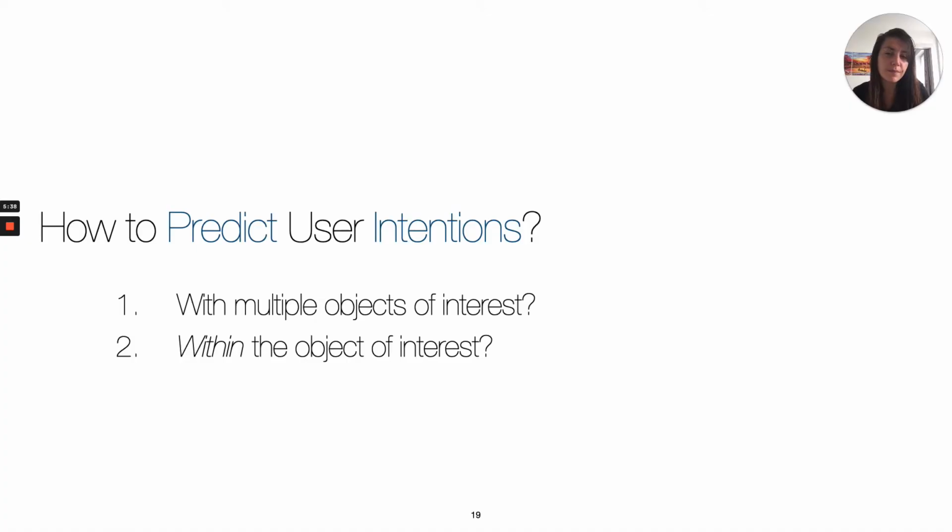Indeed, grasping is actually task and object dependent. Here, for instance, I'm manipulating this bottle, so it is my object of interest. Though, depending on the task I'm performing, like pushing it, raising it, opening it, I'm not interacting at the same locations over the bottle, so the haptic feedback I'm provided with is quite different.